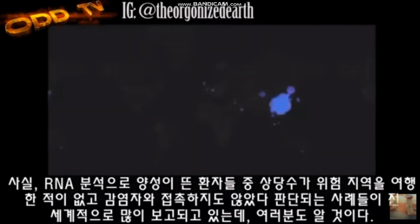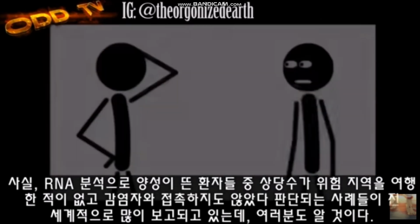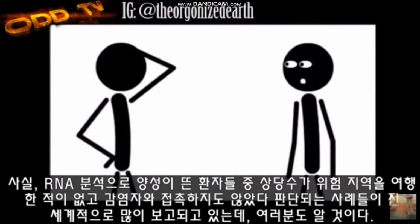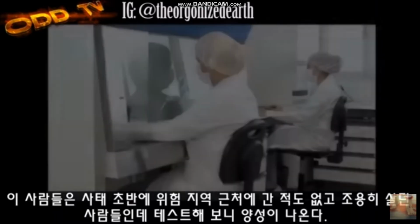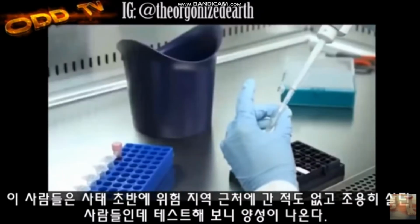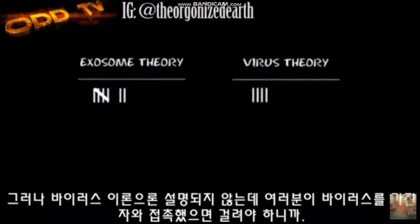In fact, do you know that there are many documented cases all around the world of patients testing positive for this RNA fragment with no relevant travel history and no known possible contact with somebody who was infected? These were people in the middle of nowhere, early on in this whole crisis, who suddenly were testing positive. This would make sense, again, in exosome theory, where the RNA is being produced as an immune response within our cells. But it would not make sense for virus theory, where you are supposed to have had contact with somebody with the virus.